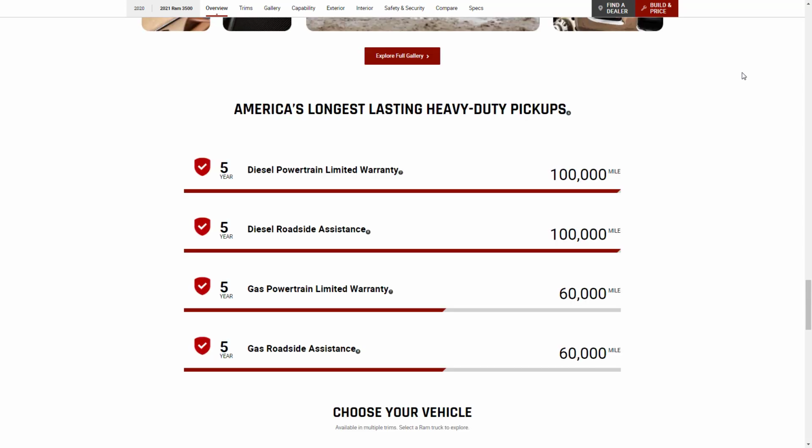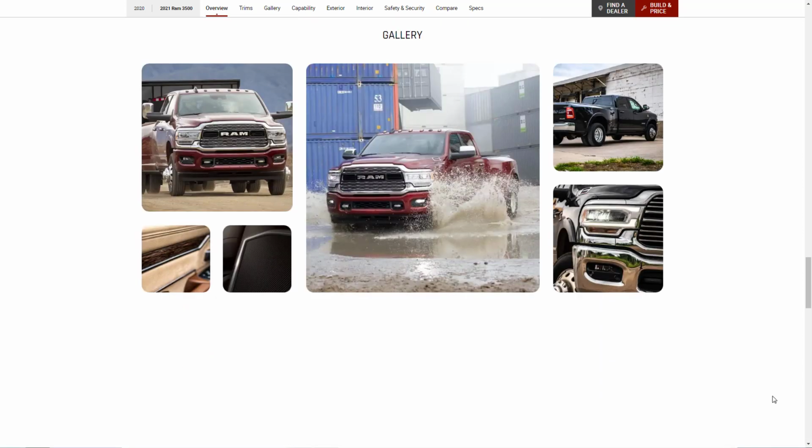Other significant options for the Ram 3500 include dual rear wheels, cargo bed storage bins called the Ram Box, a premium Harman Kardon sound system, surround view camera system, and advanced driver safety features such as traffic adaptive cruise control. Okay, let's jump into this build and price review of the 2021 Ram 3500.